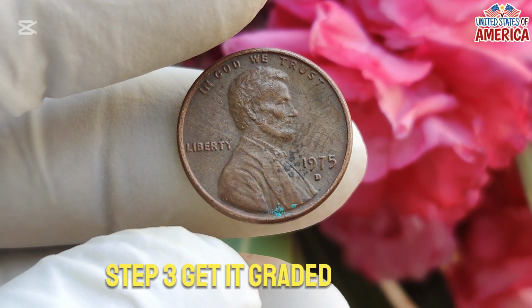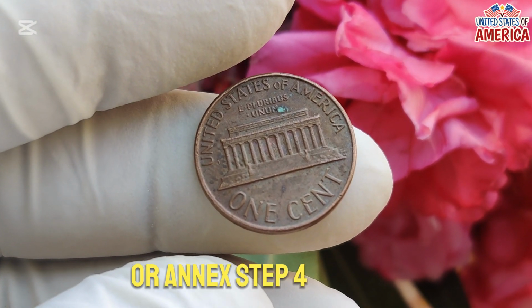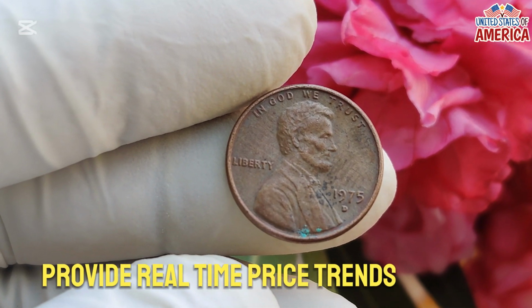Step 3: Get it graded. Submit to professional services like PCGS, NGC, or ANACS. Step 4: Check auction sites. Websites like Heritage Auctions and eBay provide real-time price trends.